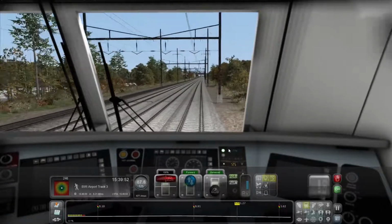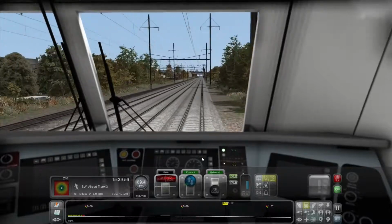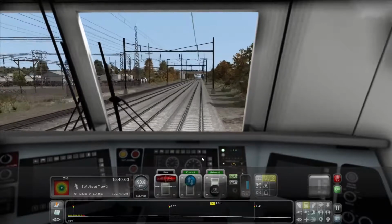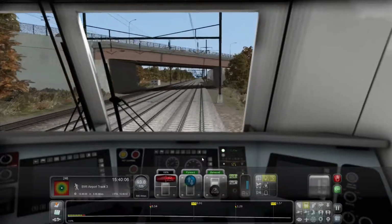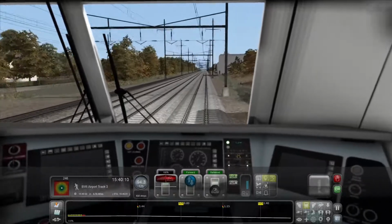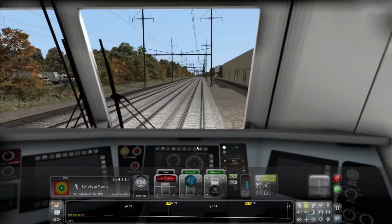Alright, I'm assuming, again, it's telling me it's clear. So I'm gonna keep moving. It's just so hard to even see the signals. But this is nerve-wracking. I don't know what else to say. I don't know that there is anything else to say.